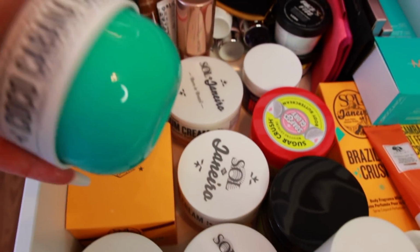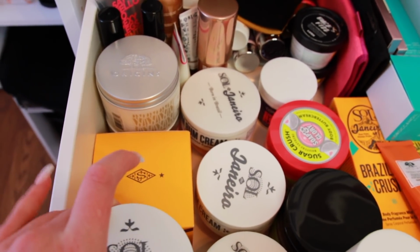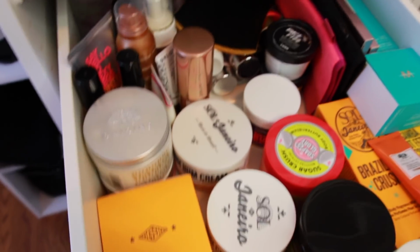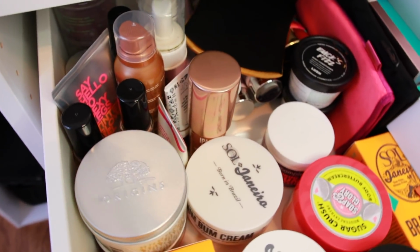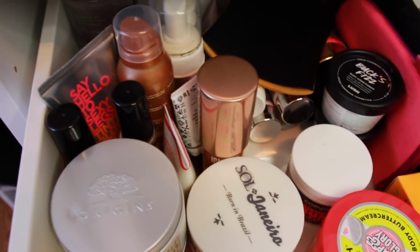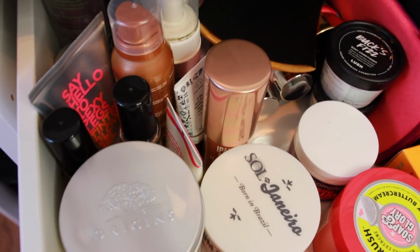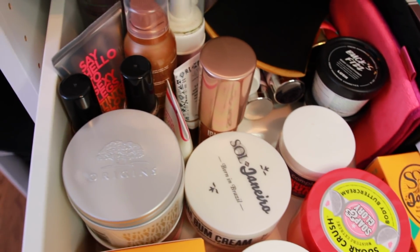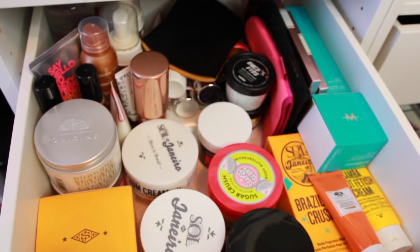I have the new Coco Cabana, which I'm obsessed with. It smells like a toasted coconut cream pie. And I have a bunch of other body glow products in here. I have Say Hello to Sexy Legs, which is one of my favorite body glow products. I've got Drunk Elephant, I've got Sol de Janeiro, Wet n Wild. Anything to make me look tan is in this drawer as well.